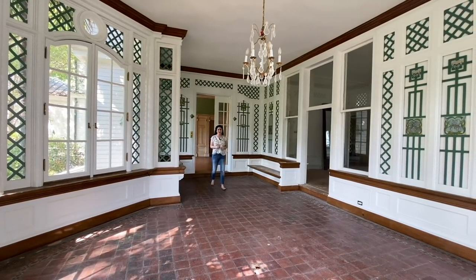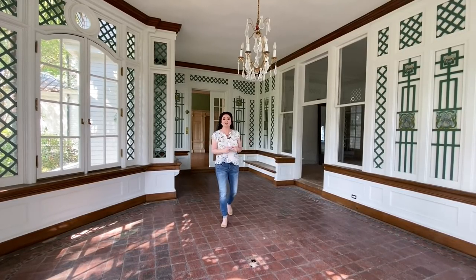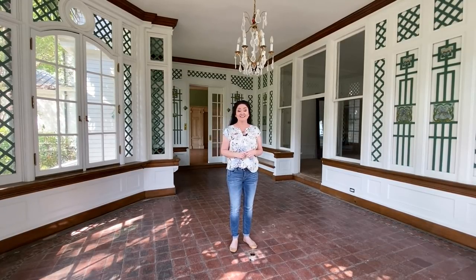I keep saying that every room in this house is my favorite, but this is high on the list. The restoration in this room has been completed, so we are very lucky to be able to show you what a 19th century sunroom should look like in a magnificent home such as this.